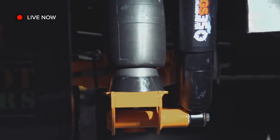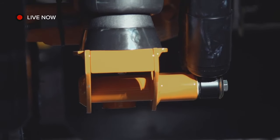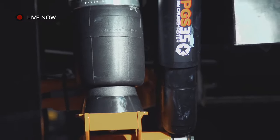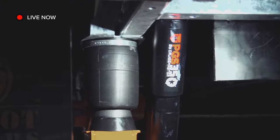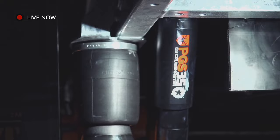So there's a little tip that people might know. If you do actually follow one of these trailers down the road, on coil springs, they ride amazing. On airbags, it takes it to a completely different level because you have the ability to adjust the pressure inside of those bags. So when you're towing, you can set the thing up perfectly for the load that you're carrying.